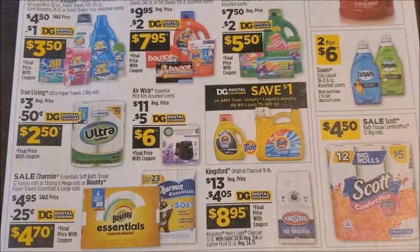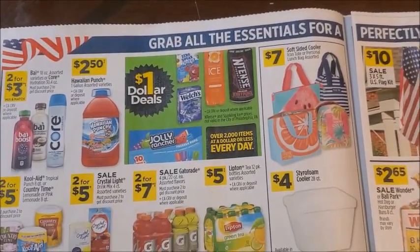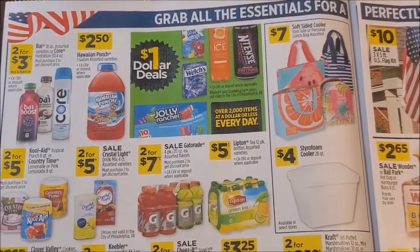It is summertime. Of course, we've got another summer holiday coming up in a few weeks with 4th of July coming up. So we do have a digital coupon advertised on some Kingsford charcoal, making that just $8.95 after the coupon comes off. All right, and then on the inside flap, we have lots of really good food deals.